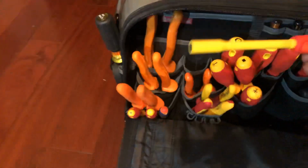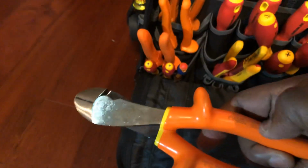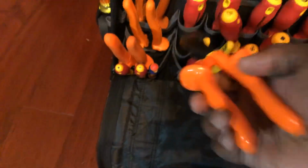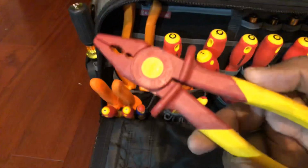This is a Greenlee nut driver set, all of these across the top in different sizes. This one is made by Channellock, though it says Simatex on here, but I bought the package that had Greenlee on it, I remember. This is the diagonal pliers, and that's insulated as well. I have the needle nose that comes with this. These are by Knipex, and I'm putting them in the bag.